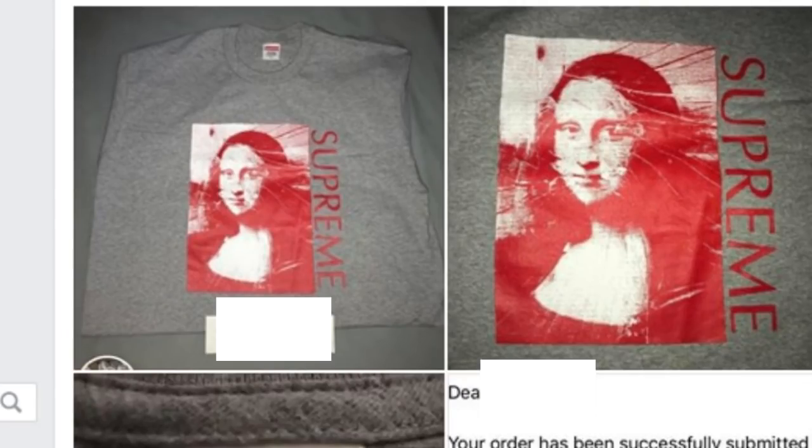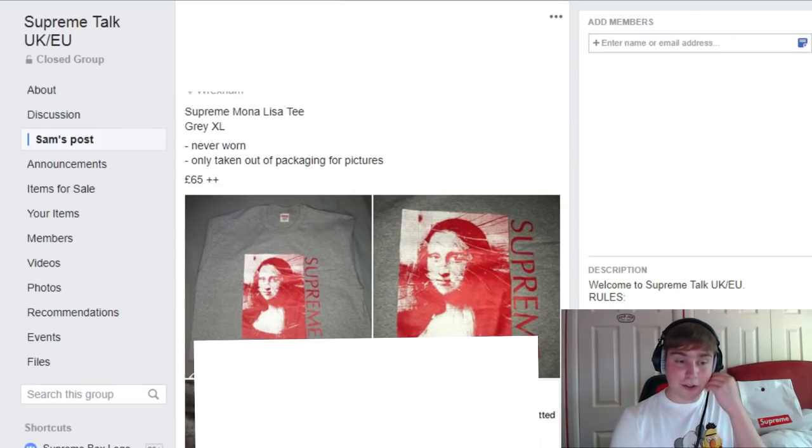This is probably one of the better examples of people listing up their items. They've got the initial picture, they've got another one, they've got the next, and they've got the order confirmation. That's pretty much all you want to do when you are selling these items. If you've got it in the bag, even better if it's dead stock. If it's used, you can do the same. This one's never worn, but it's taken out of its packaging for pictures. And as you can see, it's very simple.